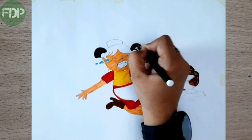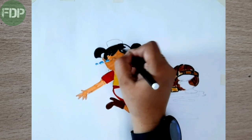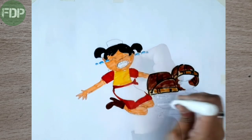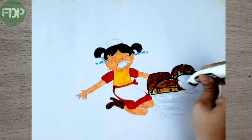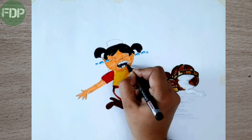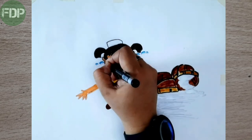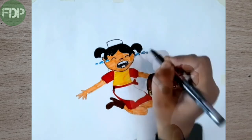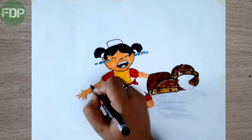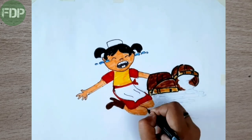My cute little friends, now that we have heard this story, what moral we can take away from this drawing of this story? That do not count on your chickens before they are hatched. So that means we should wait for the things to be done. We should work towards it and not to daydream about before the work is done.